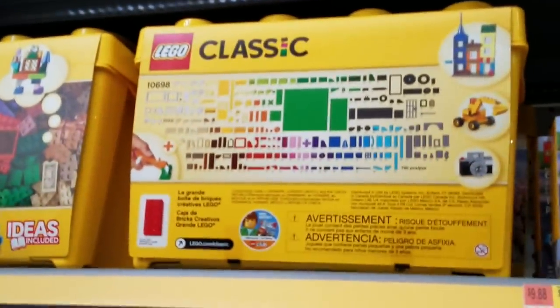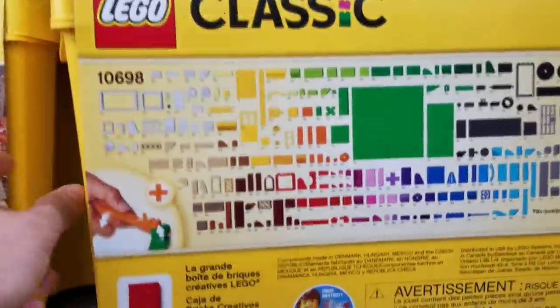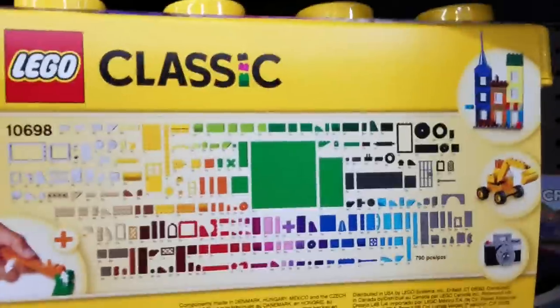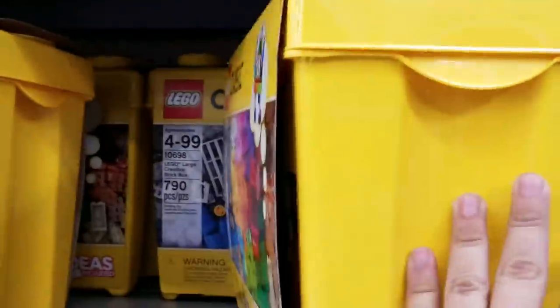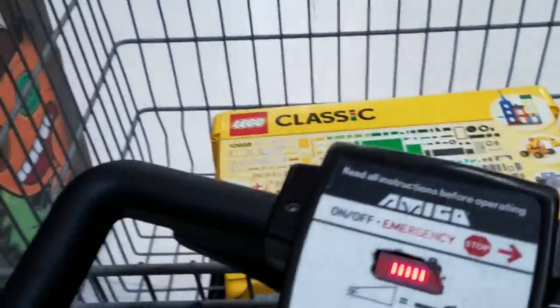Legos. Yes, the Lego classic set. Oh, it's on special. $48. Dude, this is gonna be perfect for a fish trap. Has everything we need, right? Oh yeah, has everything. And I think I have some stuff at the house as well.